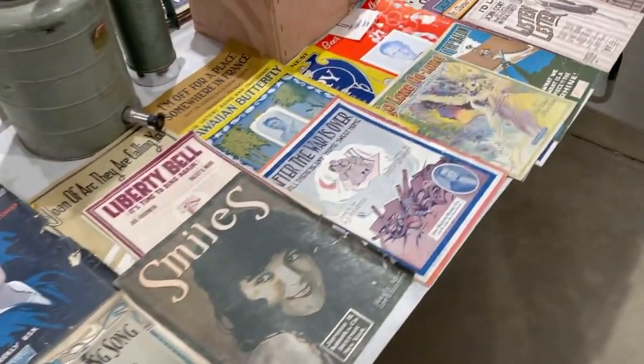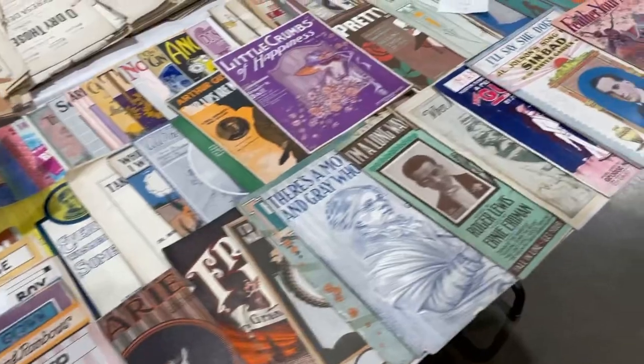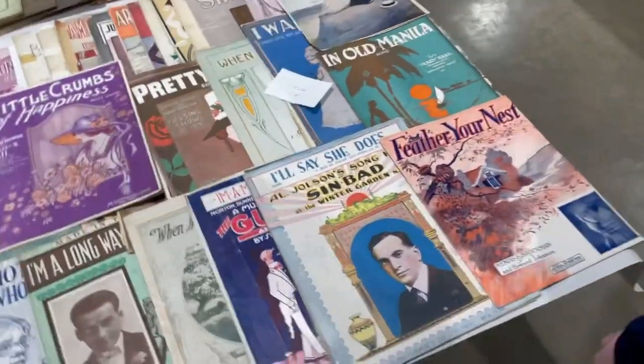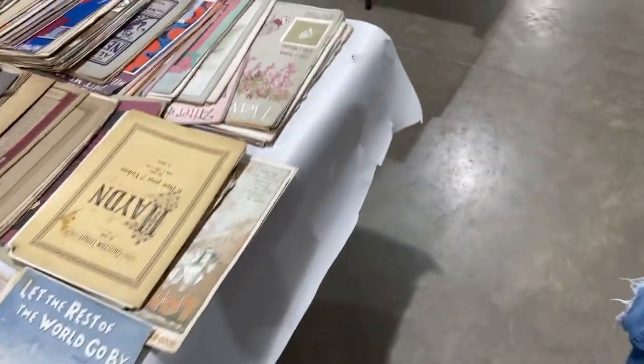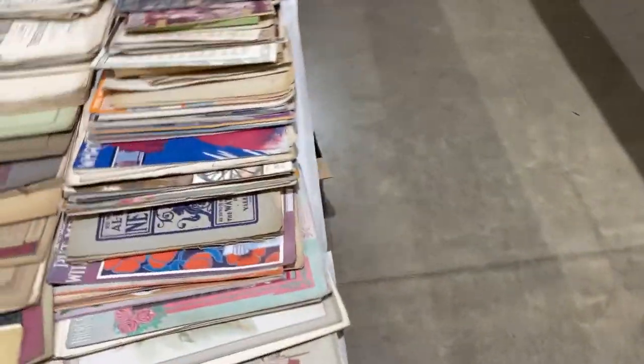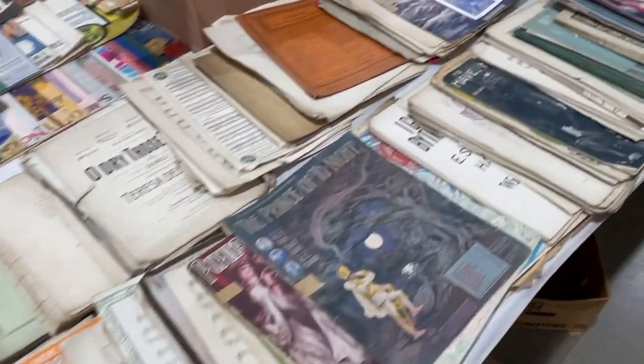A whole bunch of sheet music coming up here. Nothing I would have bid on. Sheet music, we always try to sell them for $1 a piece. They're just tough movers depending on content, imagery, but most of the time, getting $1 a piece out of them is the best you can do. And even then, it's tough.